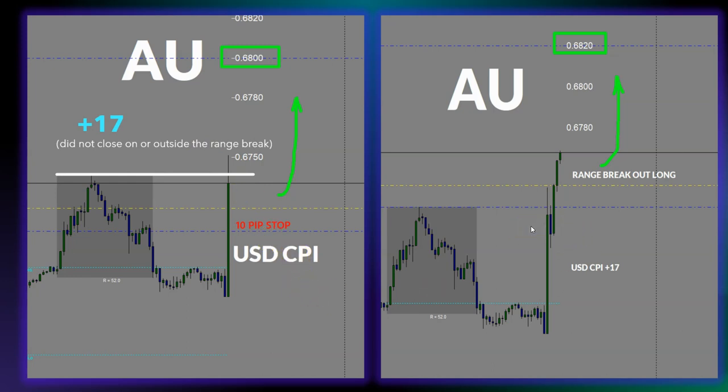I jumped ahead of myself, but you can see here it didn't close. This was the CPI that I got 17 pips on. I had an order to buy this break. I got in long, again right here, just like I did on the New Zealand. Same trade setups happening on the board with multiple pairs. Ended up getting into this and targeting way up there.